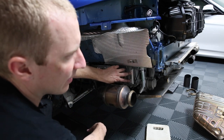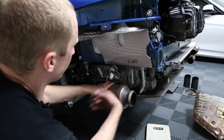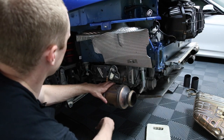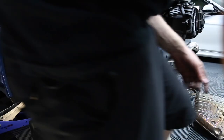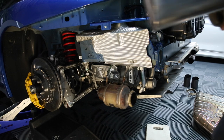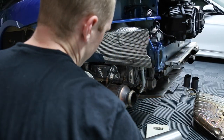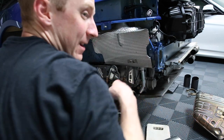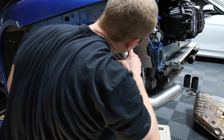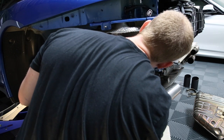So the FVD bracket is gonna connect right here. I'll show you in a second, but the mufflers are considerably smaller, and a little further away from the rear tire too, which I think is not such a bad thing. I'll weigh the factory ones, and I have the weights on these, so you'll be able to see that as well. All right. Moment of truth. Let's hope it fits.